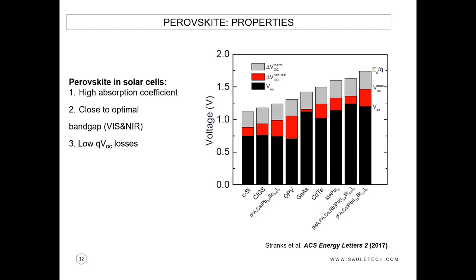Besides that, it also has a low amount of non-radiative losses. If you compare the different technologies that are available, I'm highlighting here the perovskite materials, and the red area shows the non-radiative losses in the material. So you have gallium arsenide, which is a very high quality semiconductor. It also shows low losses. However, this is a very expensive technology, usually created by epitaxial growth. If you compare crystalline silicon, CIGS, or cadmium telluride with the record reported in perovskite materials, these have lower losses already, and obviously there is a lot of space to improve this material.